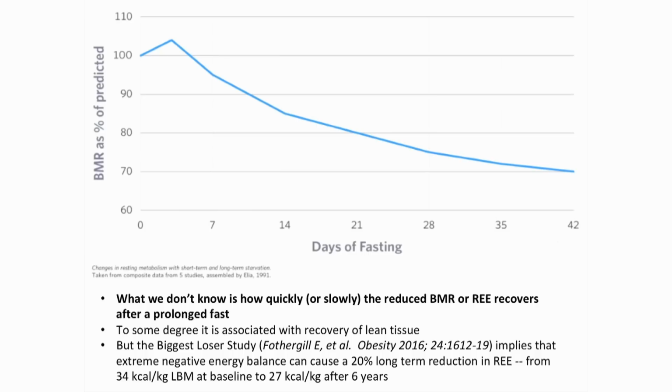In the early initial few days, you can sometimes see an increase in resting metabolism, but then a long progressive decline that goes out past 30 days, where the body is becoming increasingly conservative with its calories as its energy reserves are being depleted. And this is not protected very much by adipose tissue. It's protected a little bit by adipose tissue, but having extra body fat doesn't protect your body from this decline in resting metabolism.